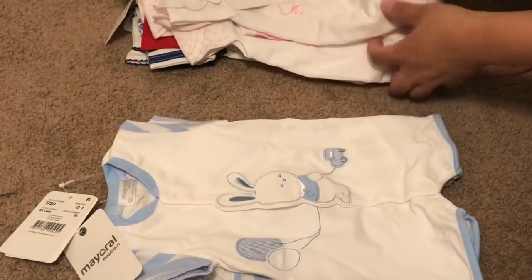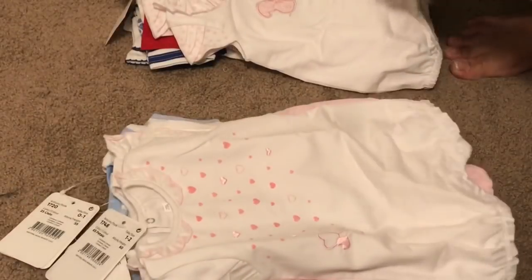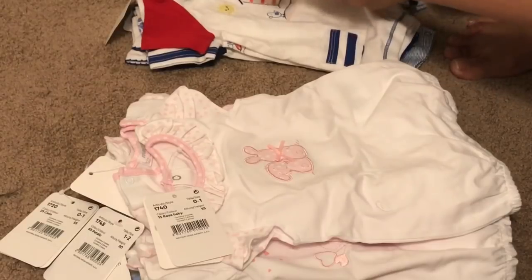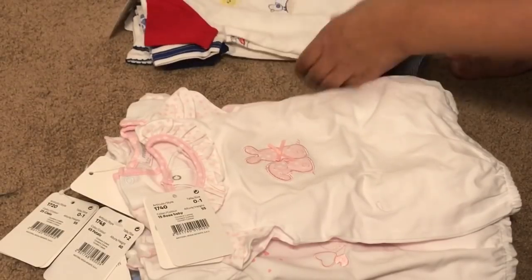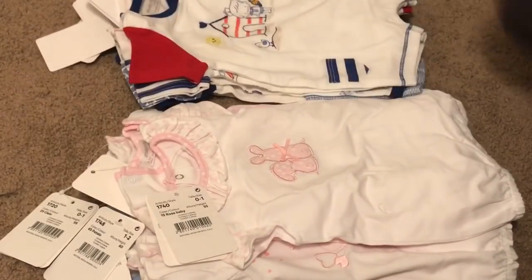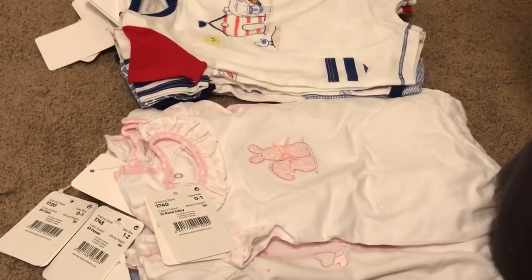Okay, so that's a lot of outfits. Oh, and this one is also size 0 to 1 month. So perfect for Kai. So I have 1, 2, 3, 4, 5, 6, 7, 8, 9, 10, 11, 12. 12 outfits. So really, really, really cute. So yeah, let me know if you guys had a favorite or two in the bunch.